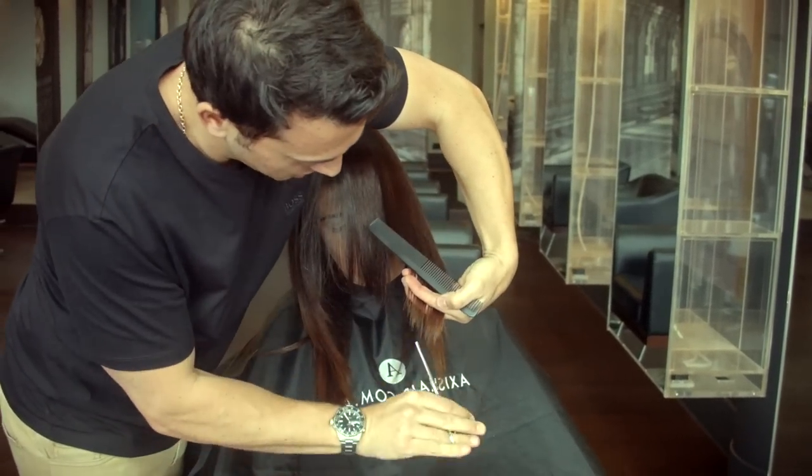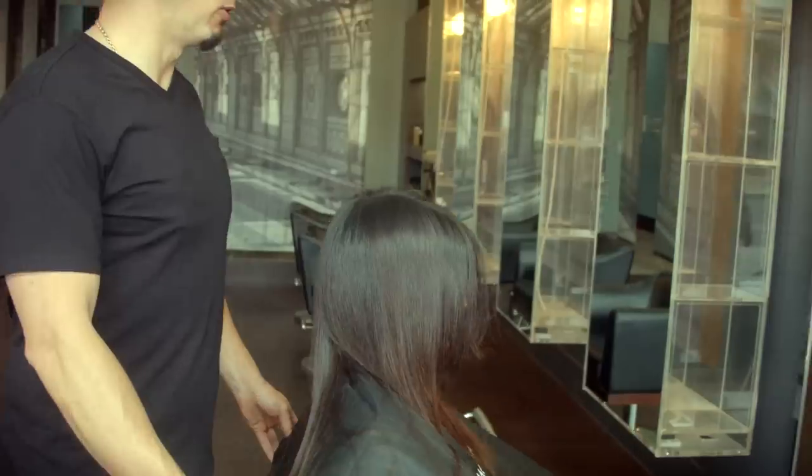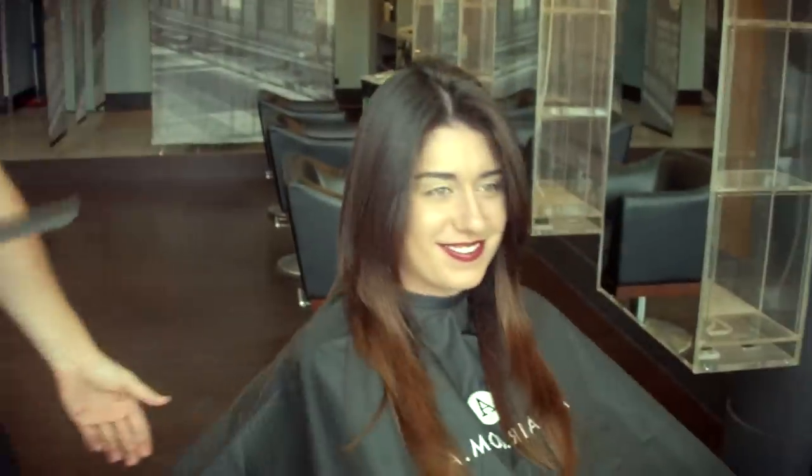Sorry if I seem a little bit distracted, but we're actually cutting Lauren's hair in the front window of our Lonsdale Street salon, and people are walking past looking in to see what's going on. So I keep looking up because people have pressed their faces against the window. That's really hot.